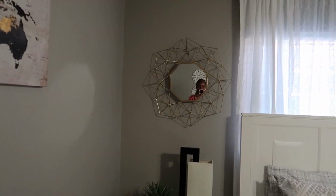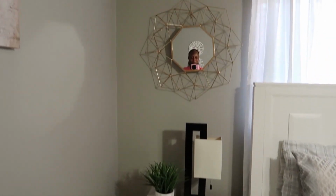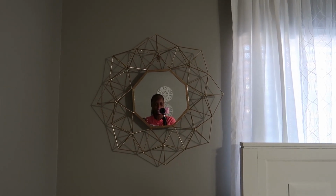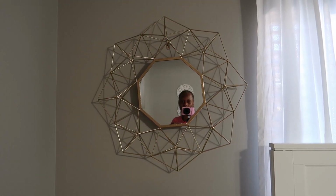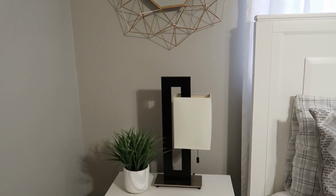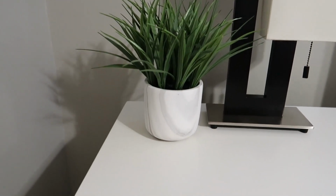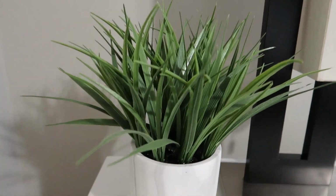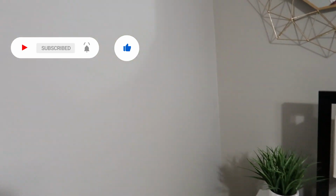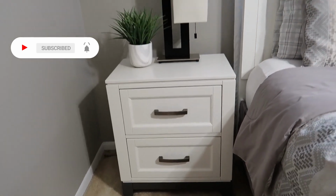So let's take a tour. This is my mirror that's over my nightstand table. Some of the things in the room are not new purchases, but some are. This is not a new purchase. I got this from Hobby Lobby. This lamp is definitely not a new purchase. I've had this lamp for a while, and I got it from a local lamp store. And this I got from Home Goods. This plant right here, I like the gray and white vase going so perfect with the wall color. And this is a new nightstand table.